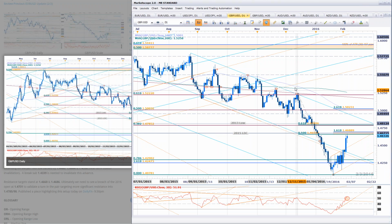50% retracement of the most recent decline. The 2015 low day close came in at 146.71. And certainly a 161.8 extension off the lows here comes in right at 146.88. So a big region of resistance here, big region near term for the sterling.